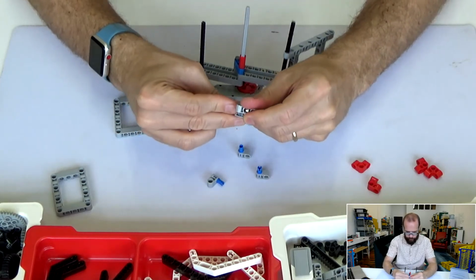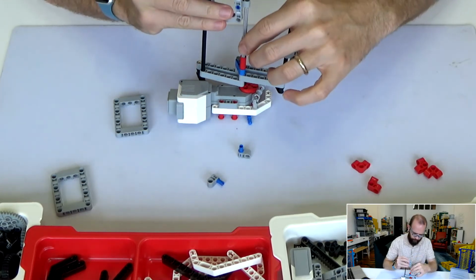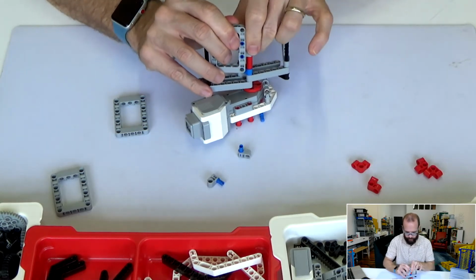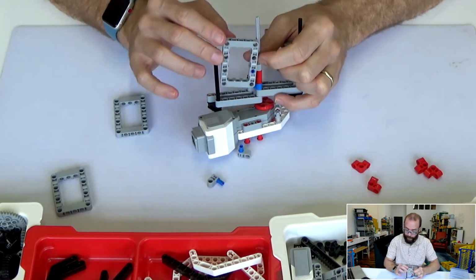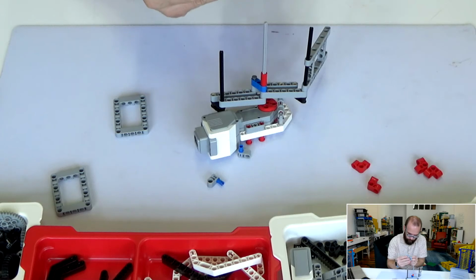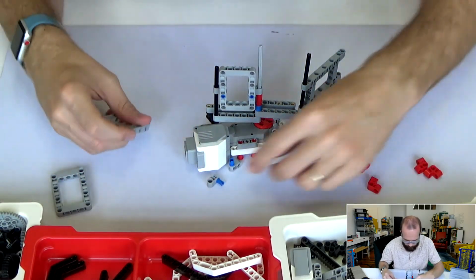Put 2 on here. I could probably get by with just 1 of these actually, but it might wobble too much. When I say wobble, I mean if I only have 1 on here, it'll lean forward. Oh, actually though, if I put 1 on the other side, this might be nice and economical in terms of part use. If I put 1 on each side, then it won't wobble. Let's try this out.